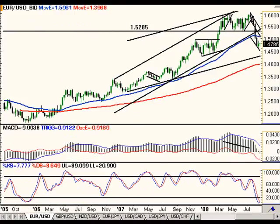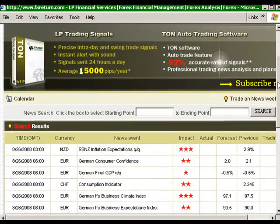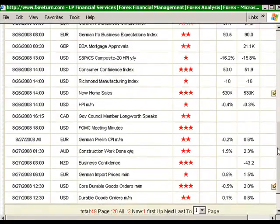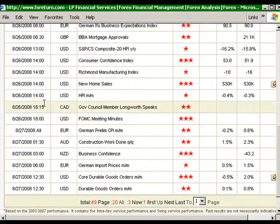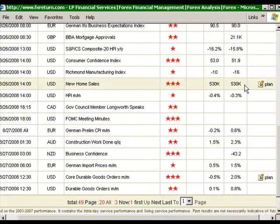Let's take a look at our weekly calendar for the rest of the week. We had our existing home sales figures today at 10 a.m. East Coast with not a lot of impact, as there was not a lot of surprise. But we do have new home sales figures tomorrow at 1400 GMT, 10 a.m. Looking for a forecast, same as last time, 530,000. And we have a Trade on News plan for that.